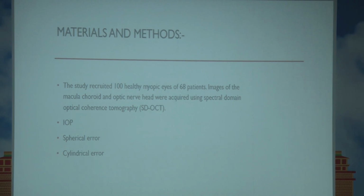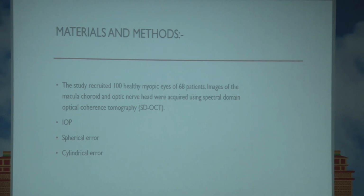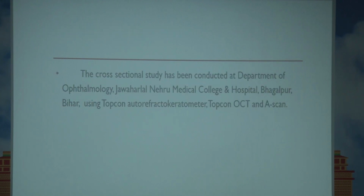The material used in this study is 100 healthy myopic eyes of 68 patients, and the instrument used is SD-OCT, that is spectral domain optical coherence tomography. Other than that, spherical error, cylindrical error, and IOP were measured. The cross-sectional study has been conducted at the Department of Ophthalmology, Jawaharlal Nehru Medical College Hospital, Bhagalpur, Bihar.